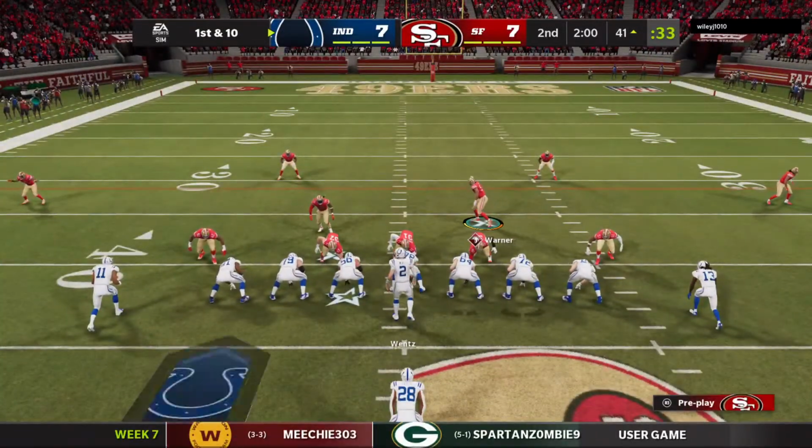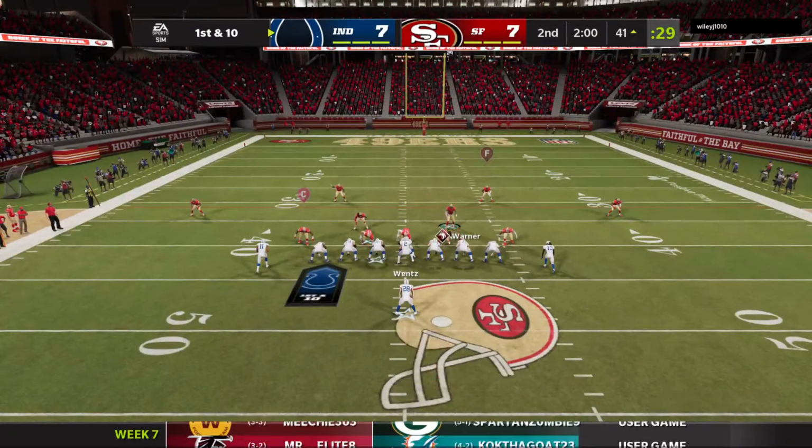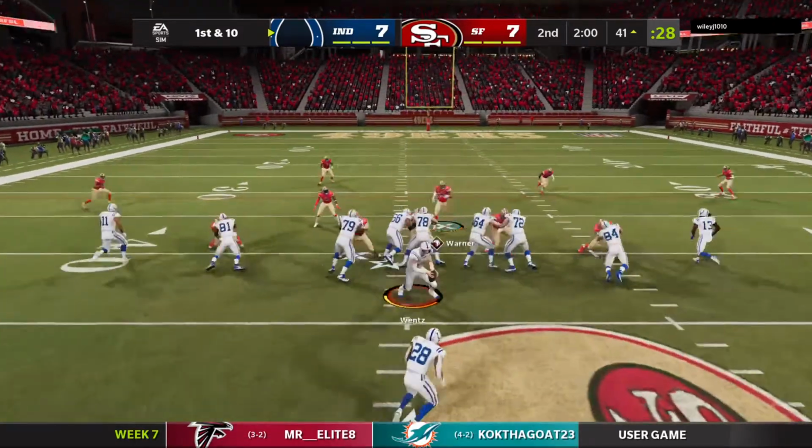Coming up in a couple of minutes, we'll get you to Jonathan Coachman in Orlando. The Coach will have stats and scores from earlier today in the NFL.